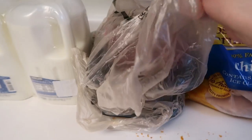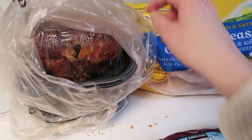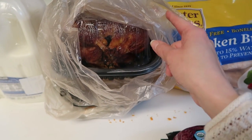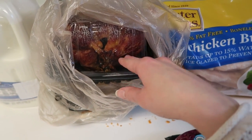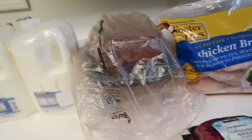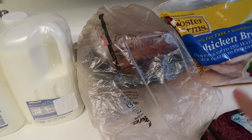I have two rotisserie chickens. They're in the bags because someone shopping there once told me that if you don't want them to leak in your car, you can find these bags in the meat section, and they fit perfectly around one of the rotisserie chickens. So I've always been doing that. I have two of them, same as last time. I'm going to take all the meat off, shred it, and then put it in the freezer.